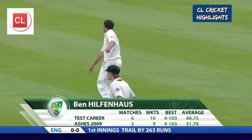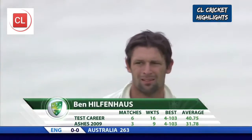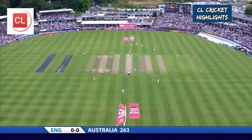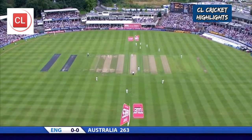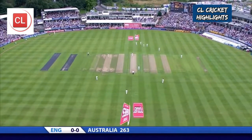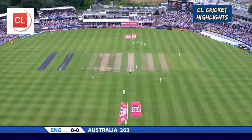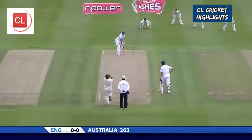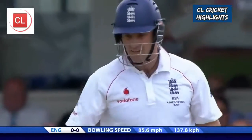So it's going to be Ben Hilfenhaus from the City end. Up against him at the other end, facing will be Andrew Strauss. Fairly conservative field then. It's going to be 3 slips as Ricky Ponting takes his position at number 2. 3 slips in the gully. First ball of the innings. Nice little sighter for Andrew Strauss.